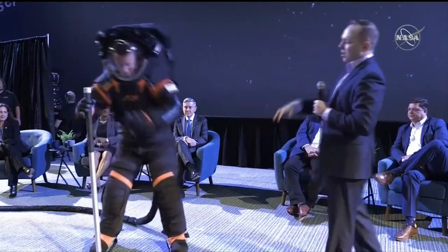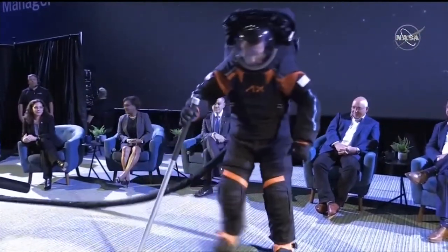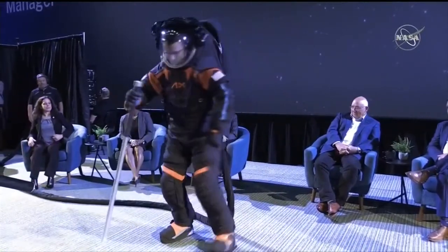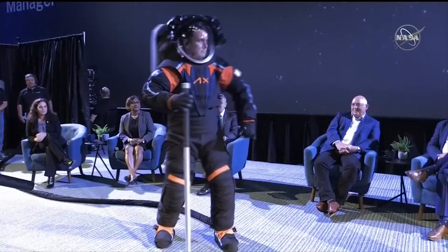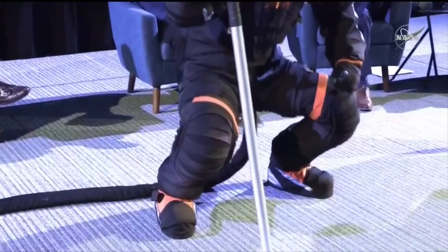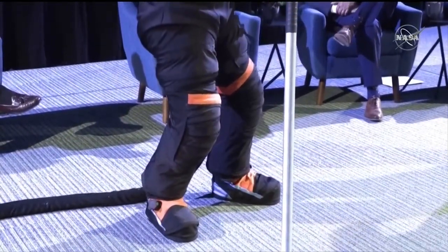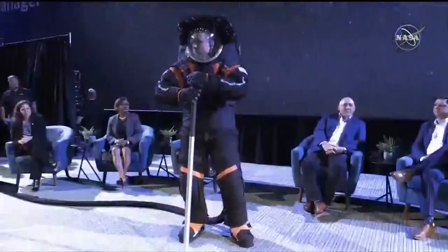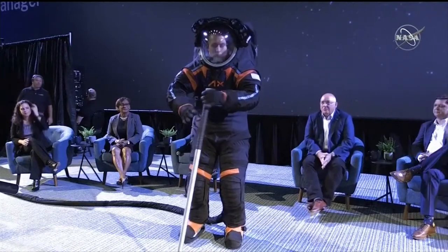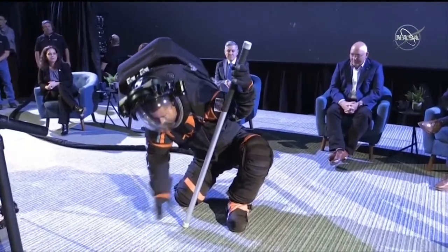I'll let Jim do some squats and lunges and just show off some of the mobility that the suit has and demonstrate some different movements. There's a variety of joints that we've put into the lower torso assembly, and this is going to be a huge improvement over the Apollo suits. The Apollo suits didn't have many of these types of joints, so the astronauts will be more comfortable, have an easier time walking, performing tasks, getting down to pick up a rock or something like that, or use a geology tool. That's a great demonstration there by Jim.